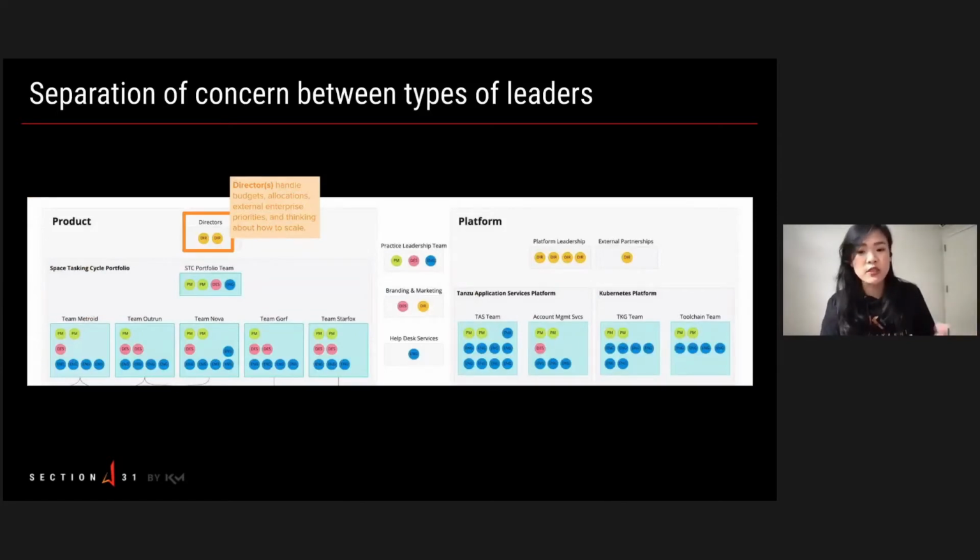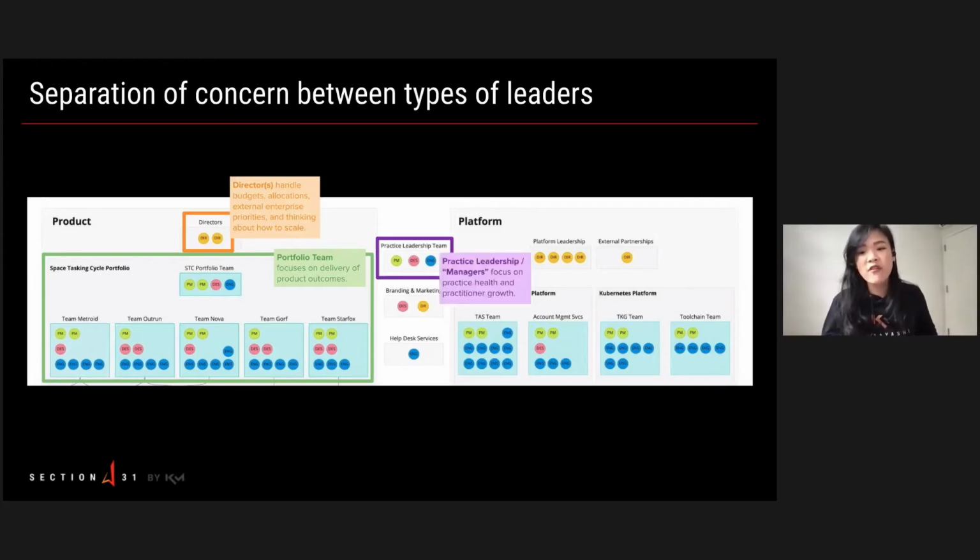We had our directors at the top responsible for budgets, team allocations, just general external stakeholder management. Our team, the portfolio team, is focused exclusively on delivering product outcomes. And lastly, we have a different kind of leadership called practice leadership, who acts as pseudo managers, focusing on practice health, hiring, people growth, and manage things like onboarding. This clear separation of concern between different types of leaders means that as a portfolio, we can make better decisions and focus on our individual leadership function.